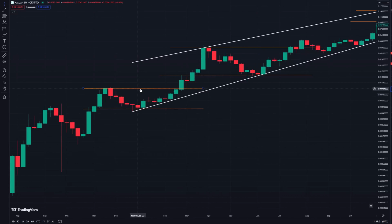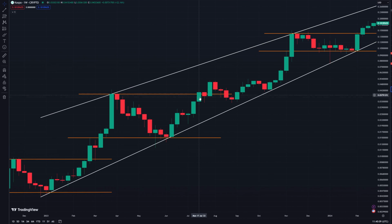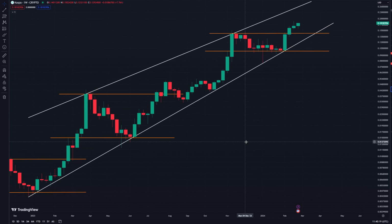And there are multiple other times that these two orange lines, which indicate the support and resistance move, have played out. For example, here and here, and we saw the exact same move that we've seen every other time. We also saw it here with an orange here and an orange here. We did come back to that high again and didn't break above it immediately, but basically 3 weeks later we did. So ultimately I would deem it as the same thing.